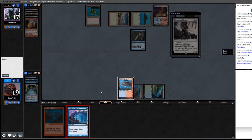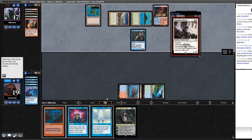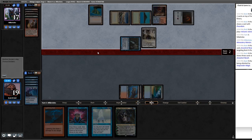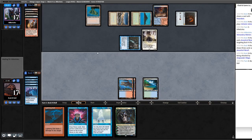I will Ancestral in response to this, because I definitely don't want them going off with this Mentor in play. Okay, so I'm holding Oko and Bolt. Those are two answers to Mentor. Let's see how this goes. I'll just Bolt it. If they let Ancestral resolve, I suspect they are running low on options here.